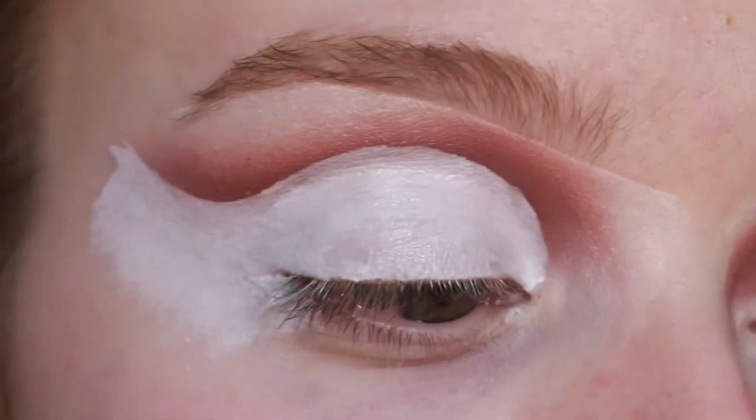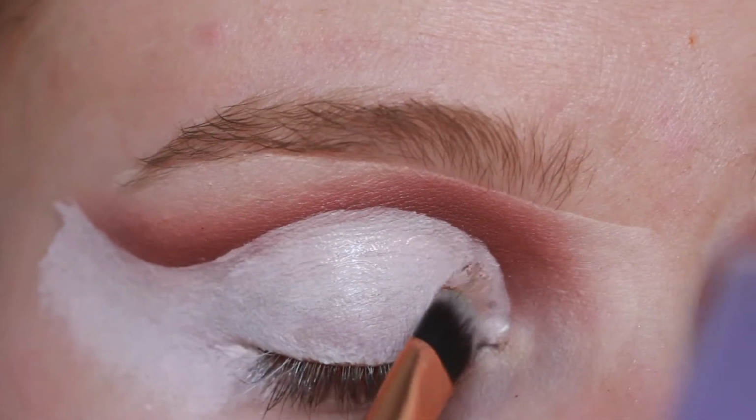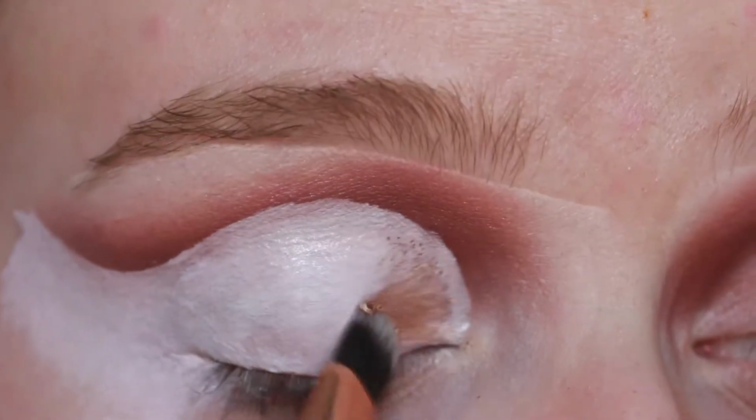For the first shimmer shade, I'm going to go into Summer and take that on the inner corner, and I'm going to leave a bit of a gap just under the top of the cut crease.